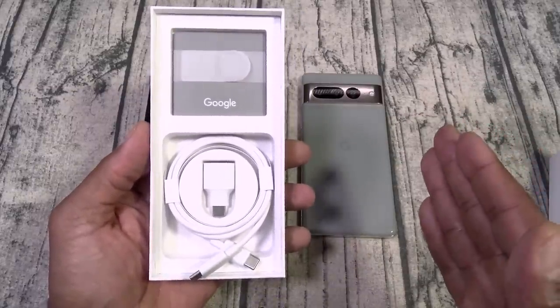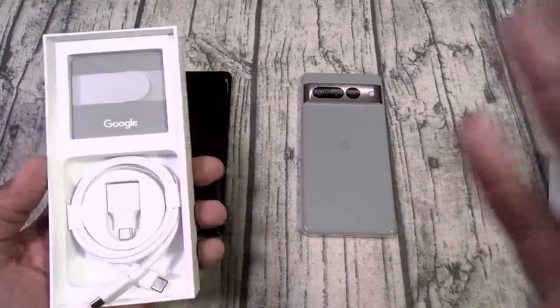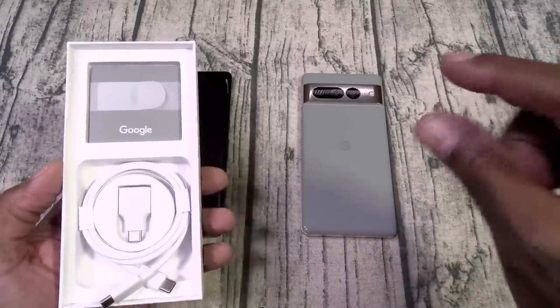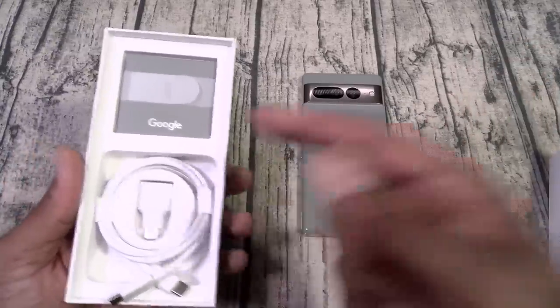Or like I said, okay, when I did the iPhone video, when you go to checkout, you go on Google.com, right, you go to the Google Play Store, and you're buying this phone, they should have a little box. Do you want a 30-watt charger in the box? Or do you want to save the environment? Most people are going to say, you know what? Fuck the environment. Give me my charger.